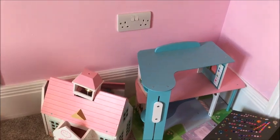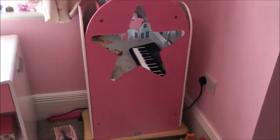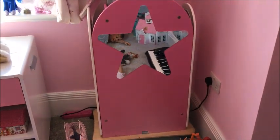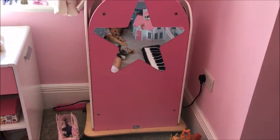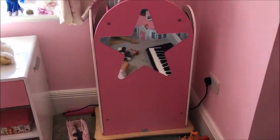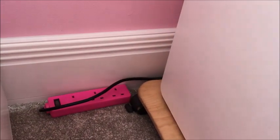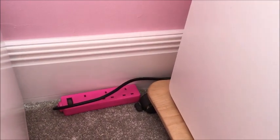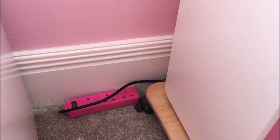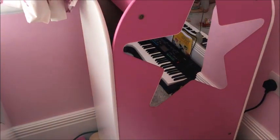What's this on the keyboard? Oh, Esther wants to show us something on it. So this little dressing up wardrobe we've had for a long time in our playroom, but it made perfect sense to bring it upstairs as it's such a great match for Esther's bedroom. And Daddy, with really good attention to detail, found this online as well, which is a pink power extension so that Esther can plug in her laptop when she's working up here or have a stereo, and also to plug in her piano, which is what I'm going to show you next.